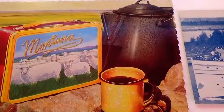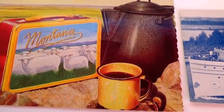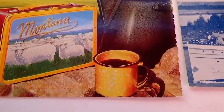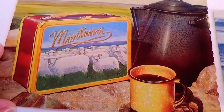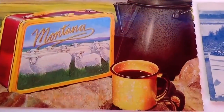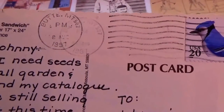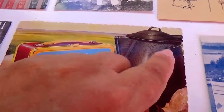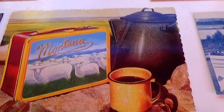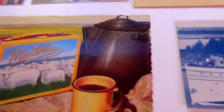Now look at this one. Ooh, Montana lunch bucket with some sheep out on the trail with the old coffee metal mugs and a teapot. Now that's a nice one. And look how it's all riveted on the sides. You know, that helps you to know the patina of it. I mean, the age of it. And it's not that old. Wow, 1997. That's surprising. Because usually that was from the older day, unless it's a card they had in the closet and never used. So asking for a catalog was the thing to do.